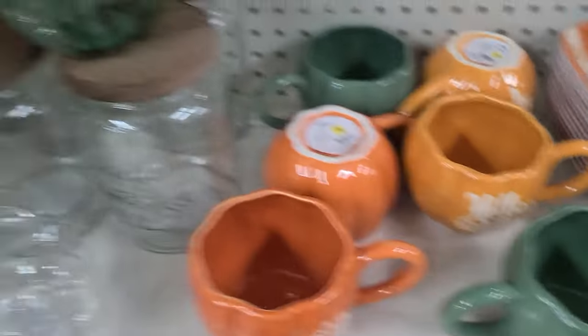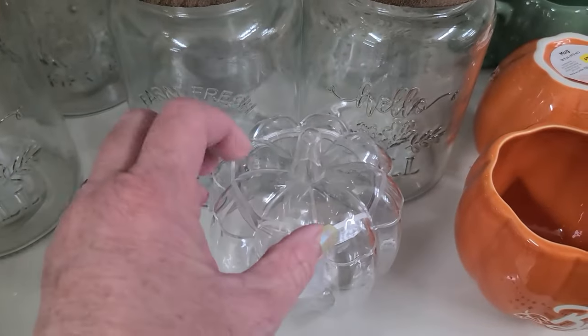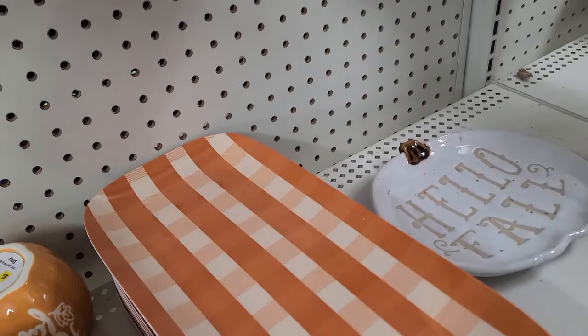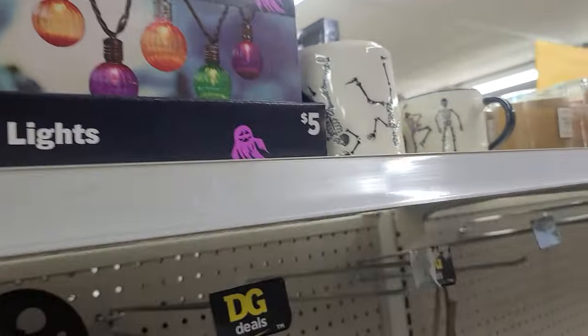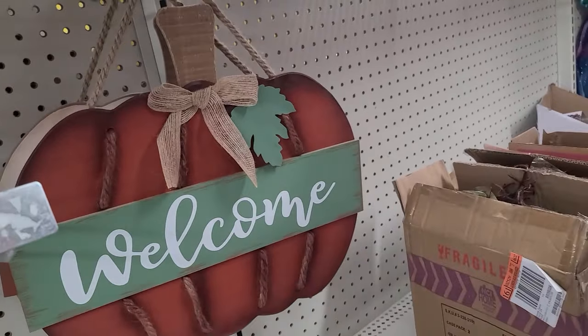Oh, yes. And look at these candy dishes. Oh, they're plastic. Little mushrooms. Thankful sign. Oh, look at this cute little tray. Alrighty, here we go. Oh, look at this. Oh, that one says welcome. I like that one. Yeah, I do too. I love the color.